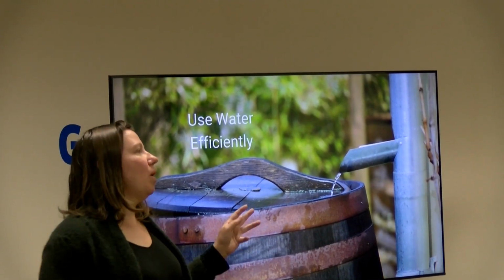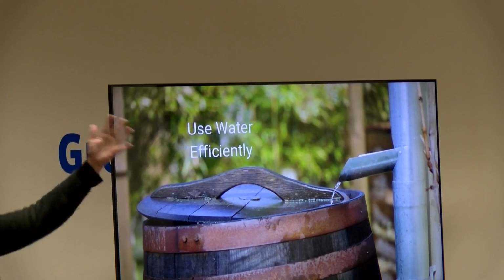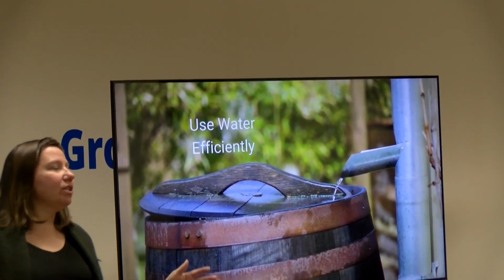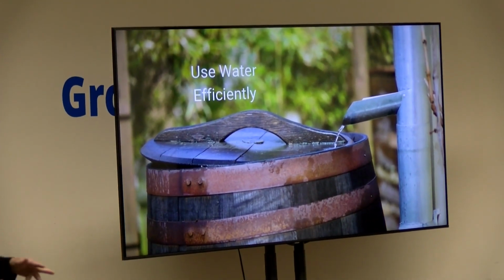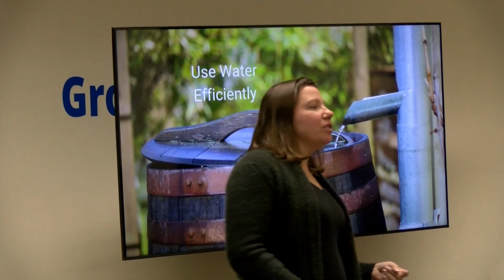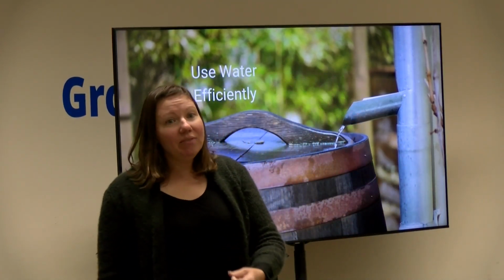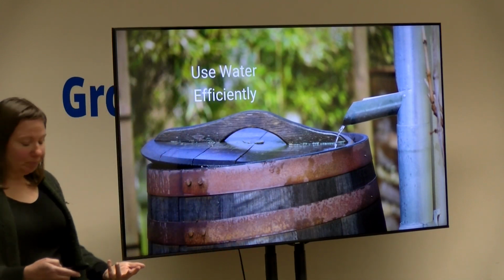Hook this up to one of your downspouts that comes off a wide section of roof. You can use that water to water your gardens, and also by doing basic things like watering at the roots of plants rather than using big open sprinkler systems, choosing your time of day to water so that you're watering either early in the morning or later in the evening, then you're not going to lose a lot of water to evaporation.